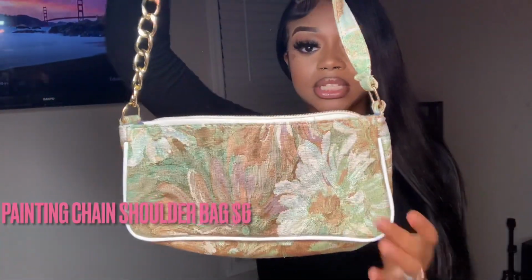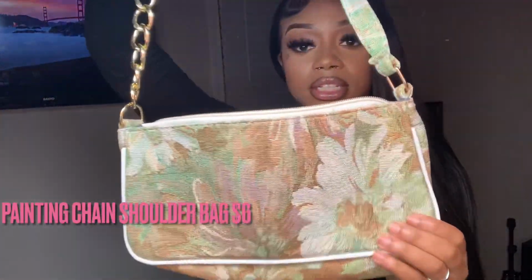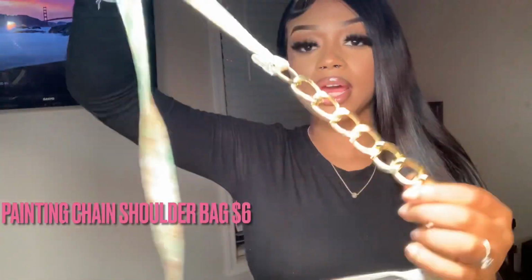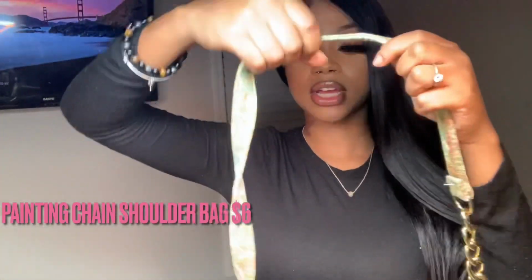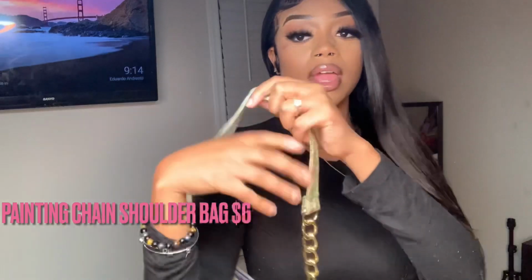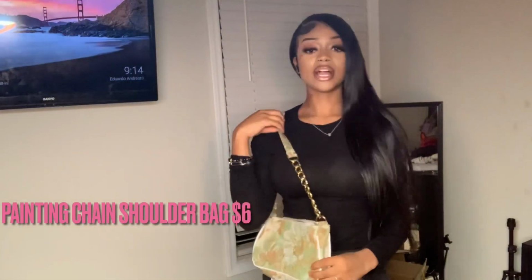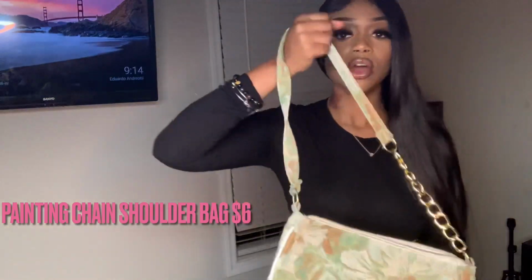Let's focus. It looks like this. It's got a lot of green and nude tones in it. It has this gold chain connected to the strap. And yeah, it's real cute. Y'all gotta see the outfit that I'm going for with this.